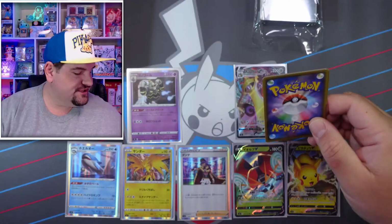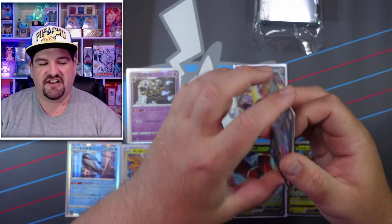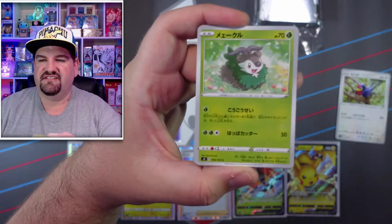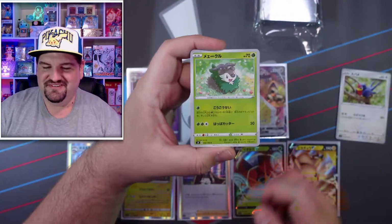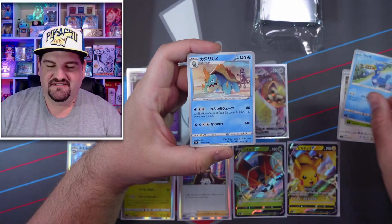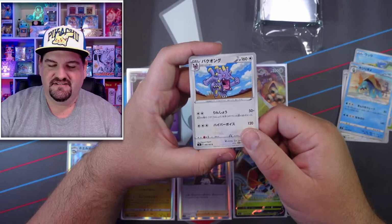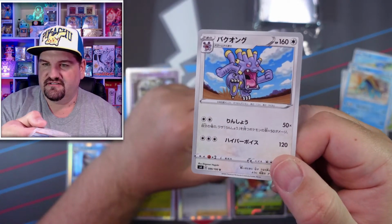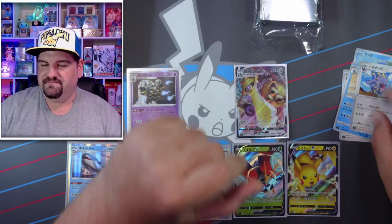Yeah, Aegislash is a really cool Pokemon. I'm a fan of Aegislash. I really like it. Oh, check this little dude out. That's cute. That's cute. I think Sudon really likes this Pokemon right here. Is that Loudred?